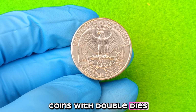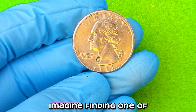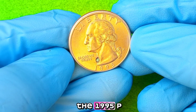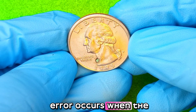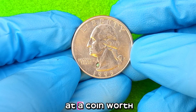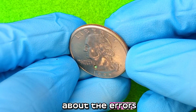Coins with double dies, off-center strikes, or other mint errors can be worth thousands of dollars. Imagine finding one of those in your spare change. Speaking of errors, one of the most sought-after varieties is the 1995 P double die obverse. This error occurs when the coin's design is stamped twice, creating a noticeable doubling effect. If you have one of these, you could be looking at a coin worth $50,000 or more.